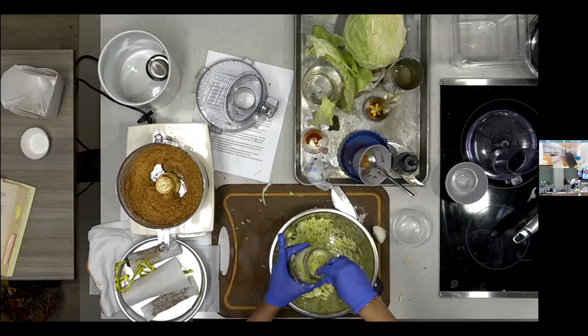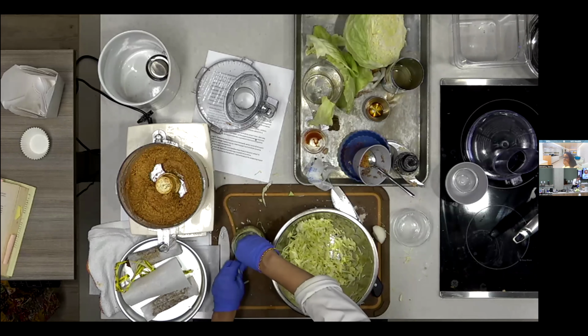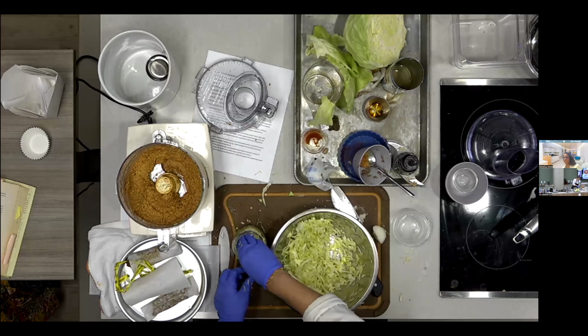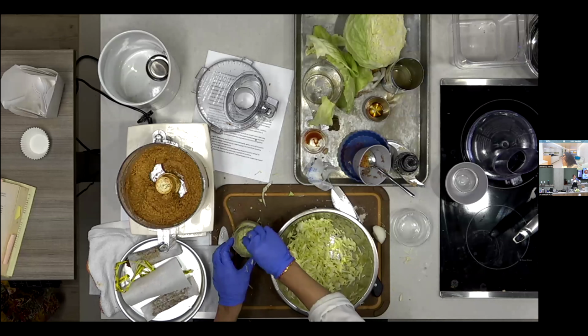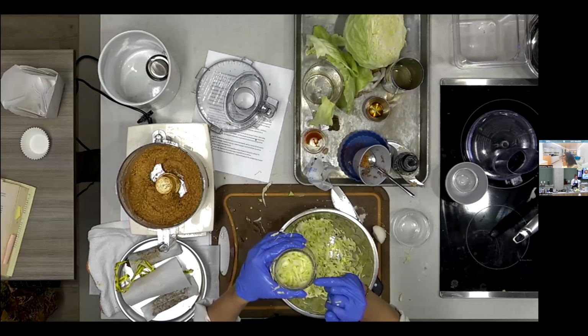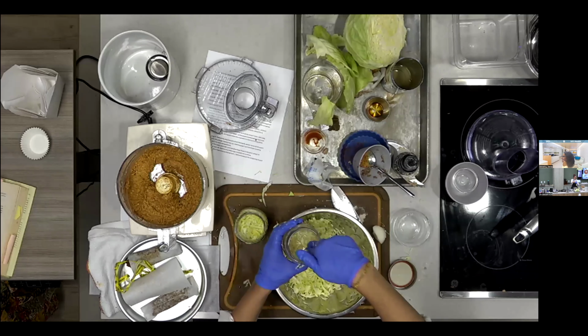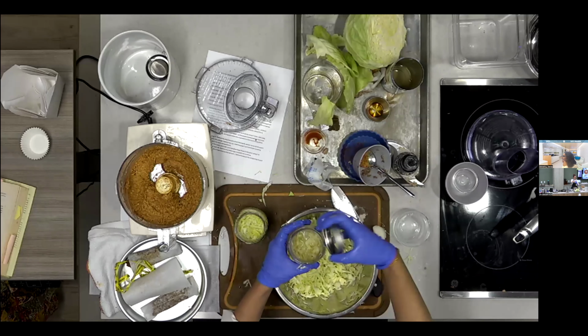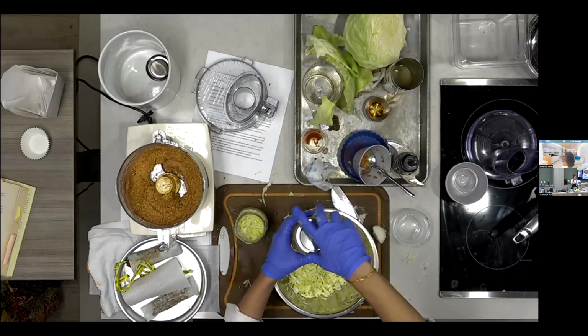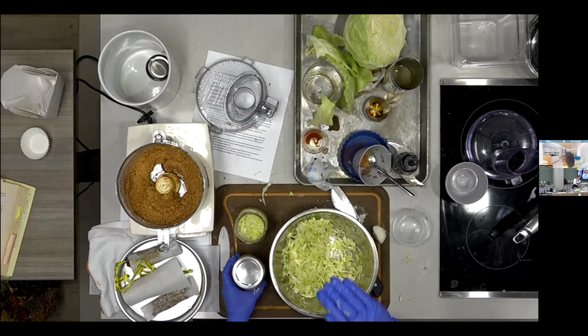Now I'm going to take this and let it sit for 24 hours at room temperature. What will happen is that liquid starts to accumulate. You're going to keep pushing it down to make sure the juice stays above it like this. Every day, you want to push down and burp it, which means opening the jar. Put it back in, but make sure you push everything down. It's only safe if it's covered in that water.